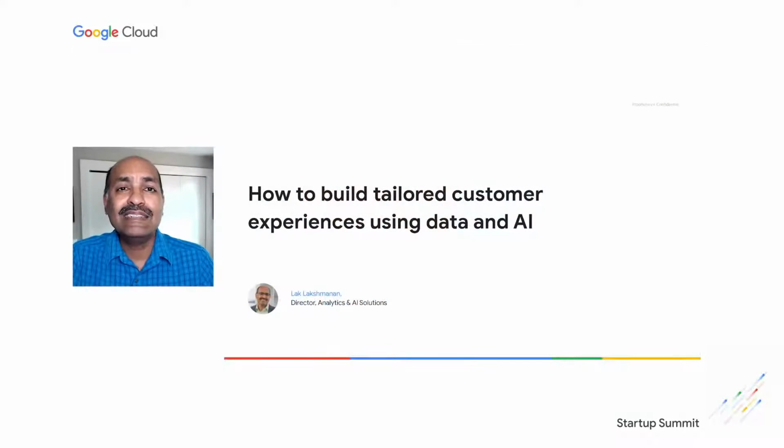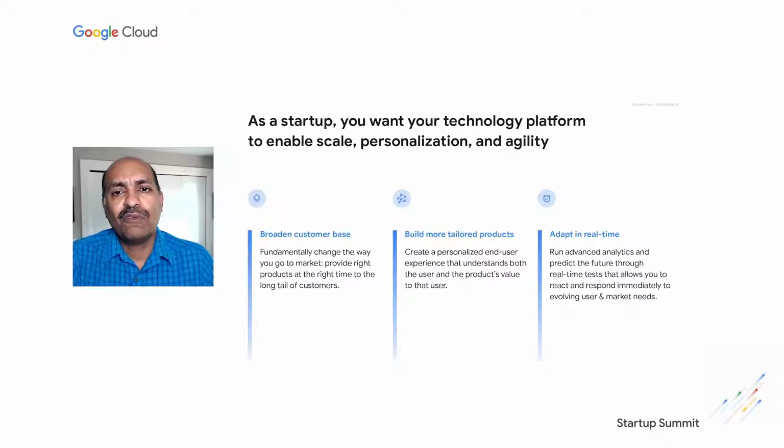I'm Lak Lakshmanan, and today we're going to discuss how to build tailored customer experiences using AI and how Google Cloud's analytics and AI can help startups like yours create value through better accuracy, lower cost, and greater agility. As a startup, you have to provide a better experience than however customers or users are doing it today. This poses some requirements on your technology platform, on us, to enable you to deliver scale, personalization, and agility. Because automated decisions are fundamentally about scale.